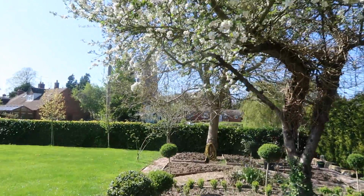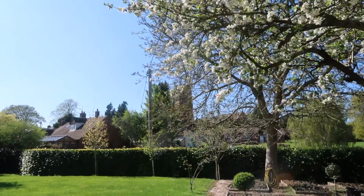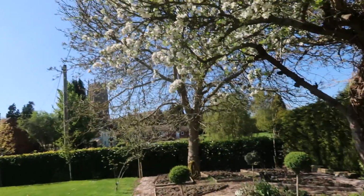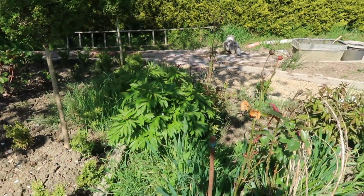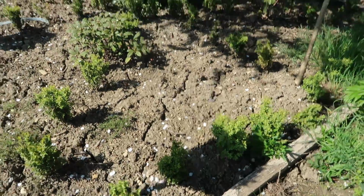Oop. I love the sound of the church bells. Gosh, 3 o'clock already. Yeah, there's a rose bush. I think that's a really big peony bush growing back there. It looks like we've got some little bushes growing in here.